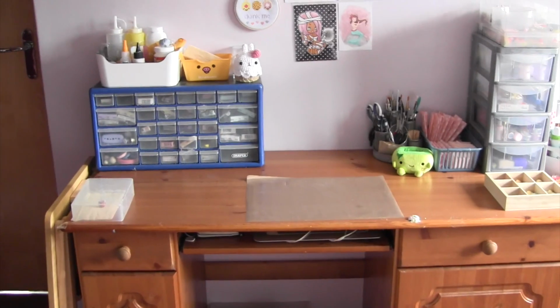But yeah, so that was all that was in that drawer, apart from that box, which is ready for something to be shipped in, or it's going to be for a custom order. Yeah, so that was my craft area tour.